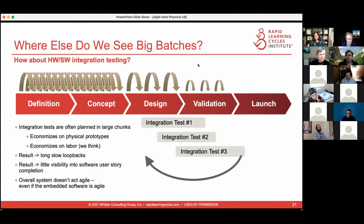And typically we see the integration test planned in large chunks for a couple of reasons. One is that they're using physical prototypes, and the physical prototypes are expensive. There usually are very few of them, and so you're kind of economizing, optimizing around how many you have and trying to make the best use of them. It also often looks like integration testing would be easier if you lumped it together into large chunks. And sometimes it's simply that's the way things were being done. We've always done it that way. It might be a holdover from a waterfall method.